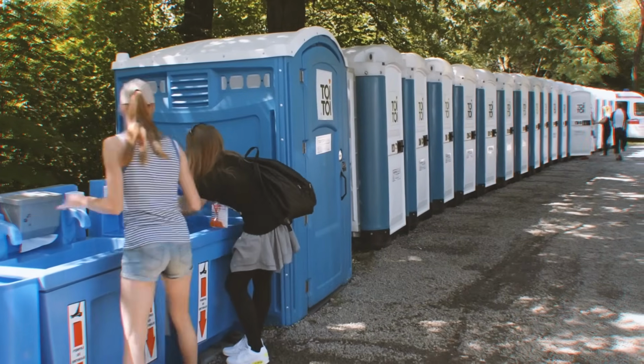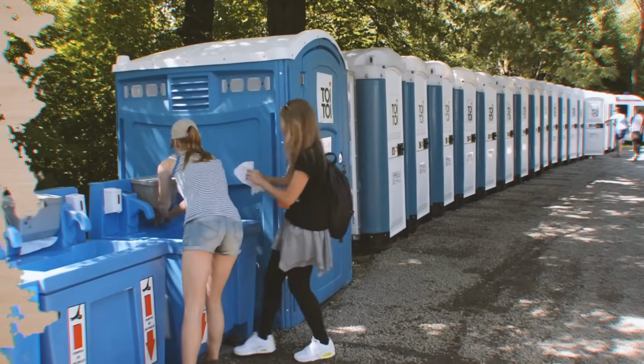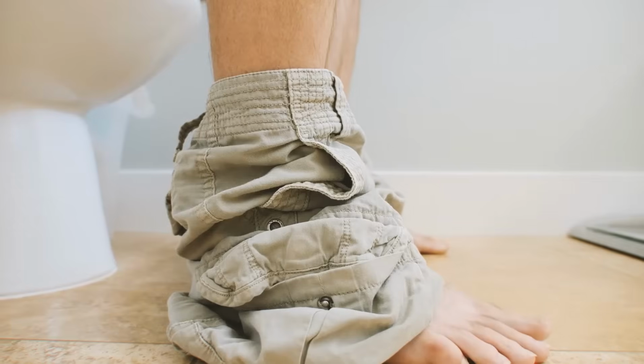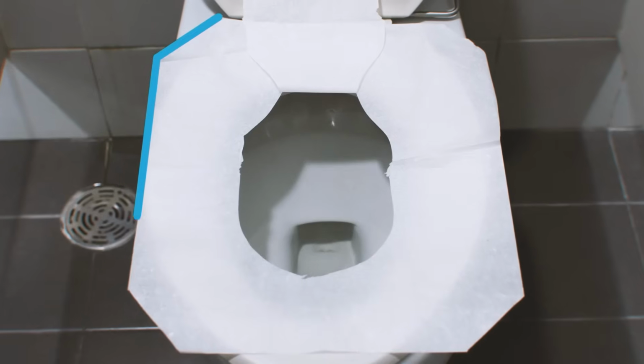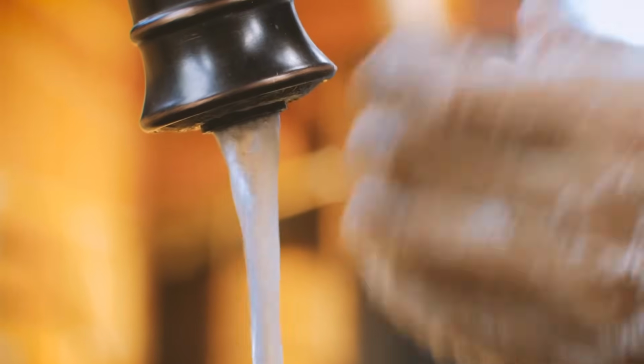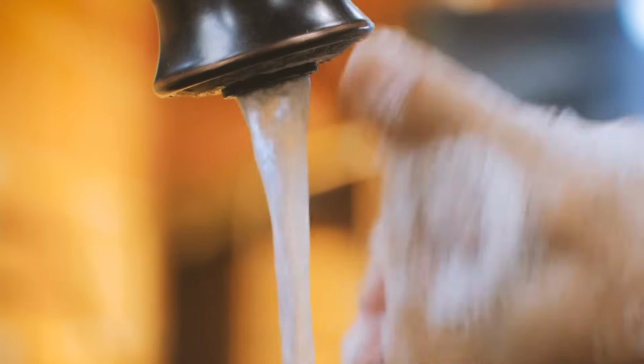Now, say you're out in public and need to use the restroom. Do you know which way those paper seat covers should go? Most of us place them backward because I think this subject never came up in school. But they are actually made to go toward the front. This way, it prevents the cover from dragging along all those germs.